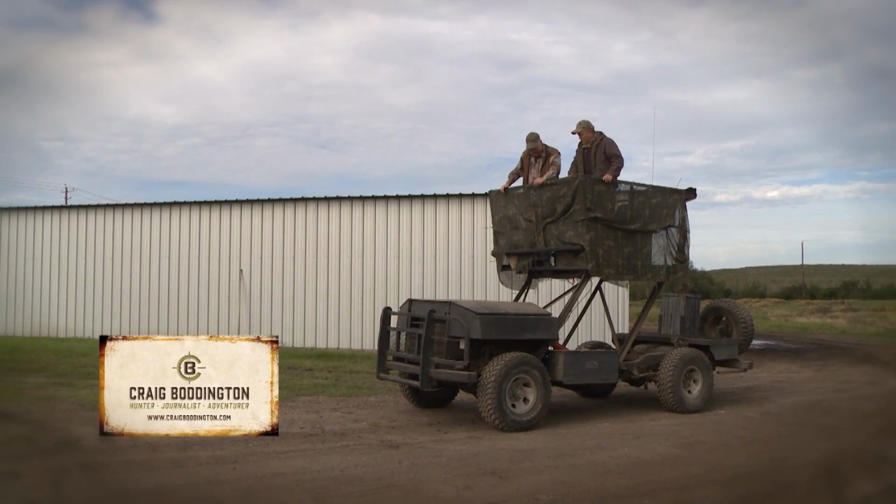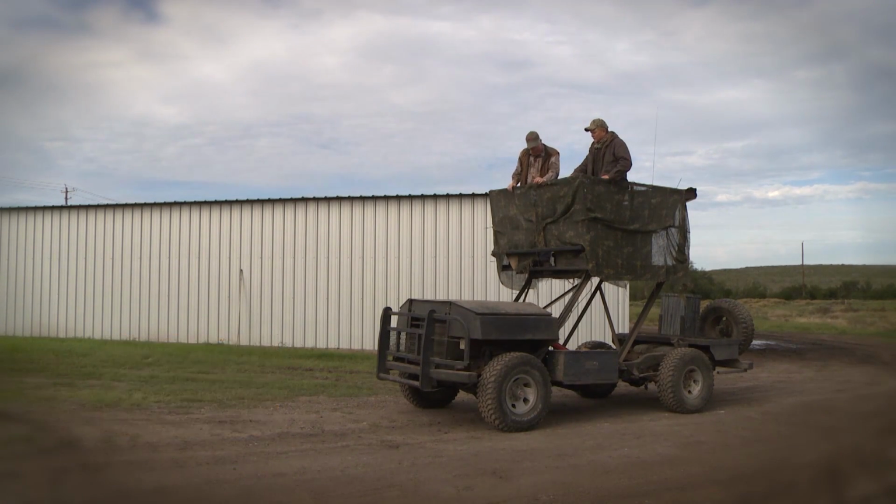Well, John, you guys hunt these big Texas ranches for years and years on end, and the brush is pretty similar from one area to another, at least in this part of the state. So yeah, a lot of low brush. So you sort of adapt your vehicles to make it work. Tell us about your buggy here.